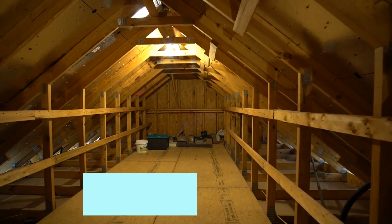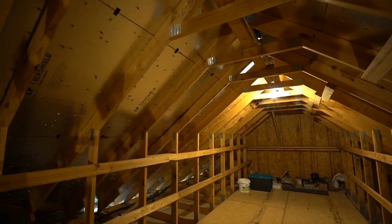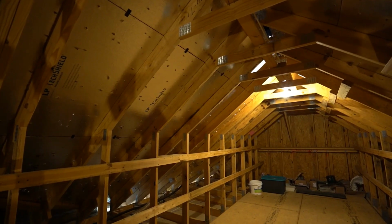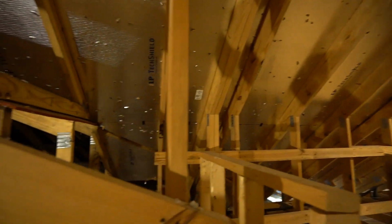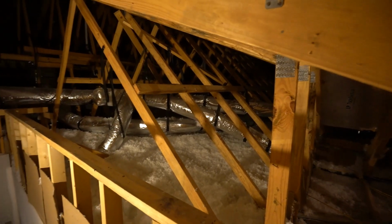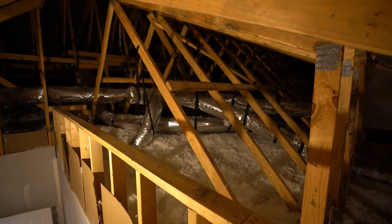The house is an energy efficient home. It's got the tech shield in the roof deck. Notice the shiny surface there. And Del Webb builds with the tech shield in all their houses. And you have the blown insulation, which they're building today with R38. I believe this is the same. All very good energy features.